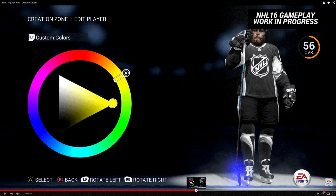The best thing about all of this is you also have a full color palette to change all of these things. So you're not actually limited to the colors that EA want you to use. You have a full customization option for the colors that you use for your stick tape and your lace color. So this is all good stuff. This is all giving us more optionality, which is great.